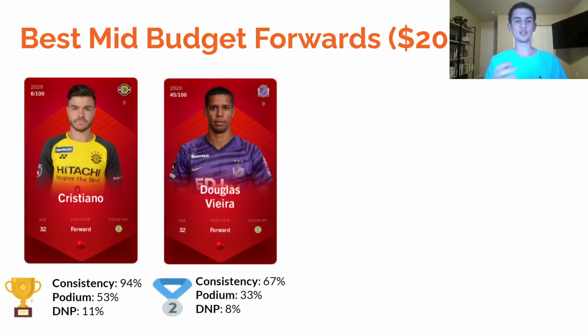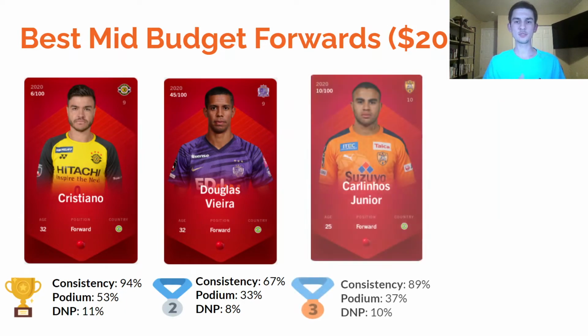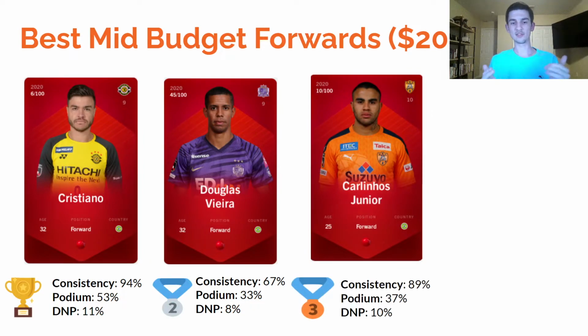Next, we got Douglas Vieira, Brazilian, 67% consistency, podium 33%, excuse me. This is probably my favorite option in this price range. He's shown a little bit more of that upside than Cristiano's shown so far this year. That's the only reason, but I think both are really good options. And then Carlinhos Jr., 89% consistency, 37% podium, probably my second favorite. Maybe right up there with Vieira. His age, I think, is a big positive there.